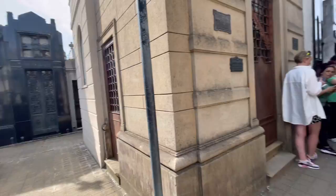So right when you exit the cemetery, if you want to grab a bite, there's this very nice street. The cemetery is right there. I'm about to get run over. And then over here, you have a lot of different restaurants and it has like this very Parisian vibe. So you feel like you're in Paris.